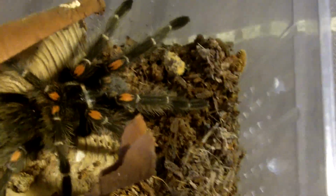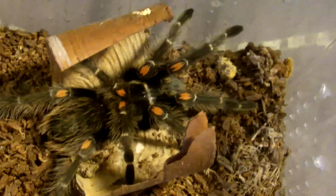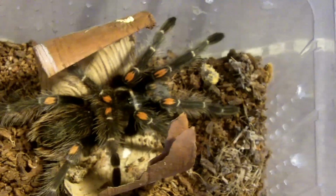But they're growing fairly quickly. I had them for 3 years as a 1/2 inch. And you can see they're growing really quickly. And I believe the male is probably going to mature faster than she is, but oh well. Would have been nice to mate Leon and Claire.